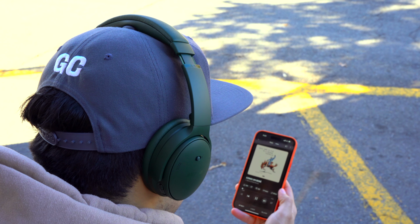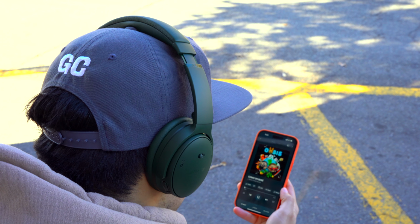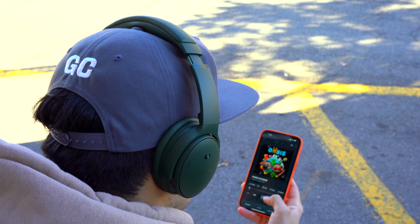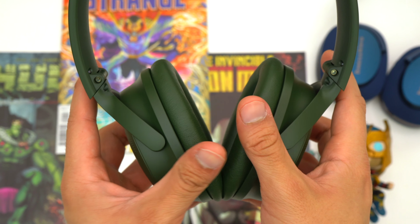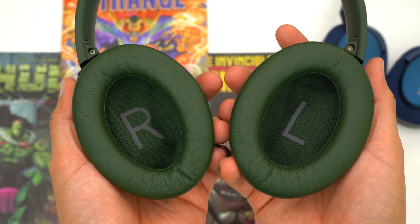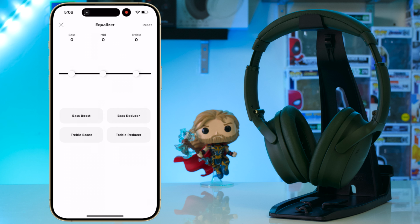Now first, the Bose QCs are a pair of neutral sounding headphones, as in they're going to be better suited for someone that likes a more neutral or vocals focused EQ. Now these headphones have bass, but the bass is mostly on the audible side, as in you can hear their bass, but you can't feel their bass.